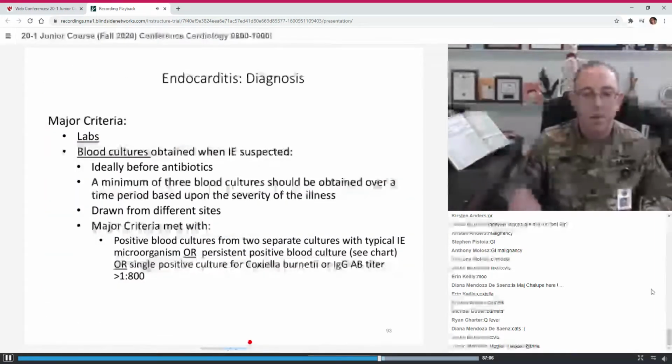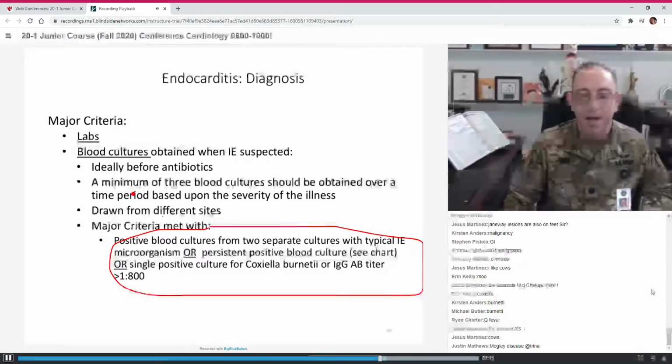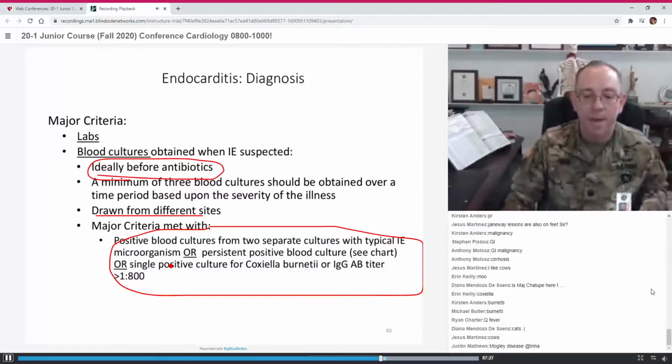So we get labs, we get the blood cultures, right? So that's what we're doing. So we're wanting to try to find whether or not we get there. We do it from a minimum. We want to go with between 2 and 3, depending on where it's at. And we ideally want to get the blood cultures before antibiotics. And I'll explain when we might not do that. There's one exception, and I'll discuss that in a minute. We do it from different sites.